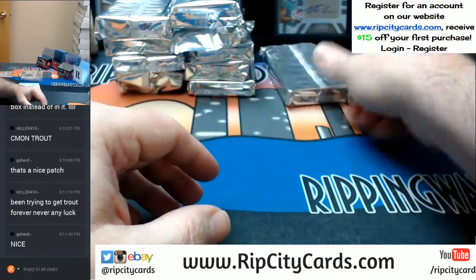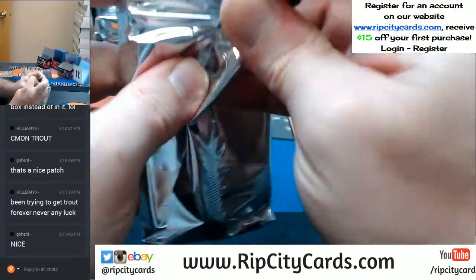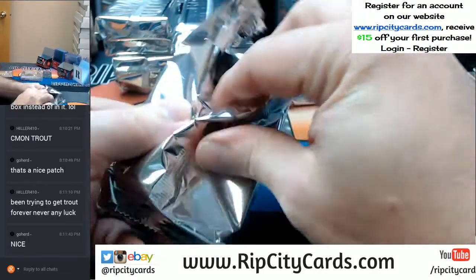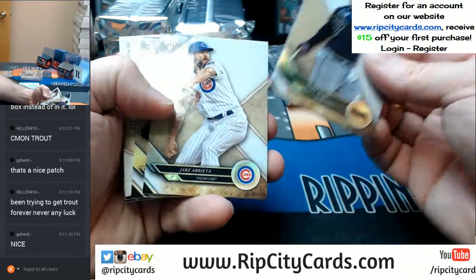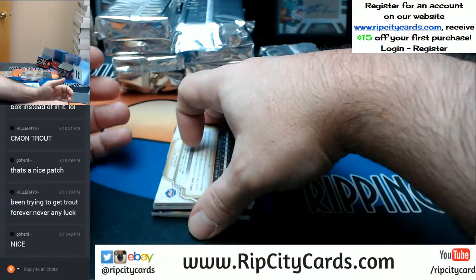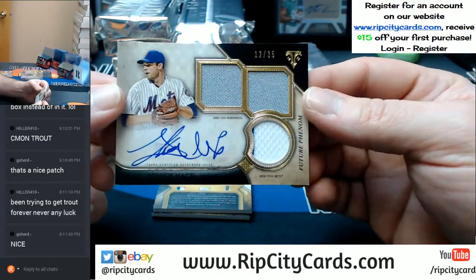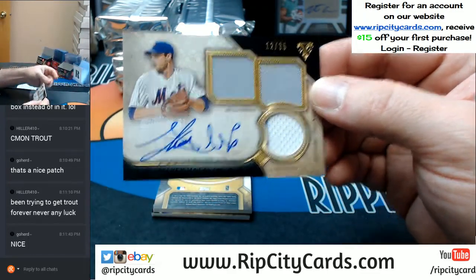This one, I don't know, that one feels a little thick. Well, they all feel a little thick. What am I talking about? Kemp, Arrieta, Bryce Harper, Steven Matz, triple on card, relic autographed, 35.